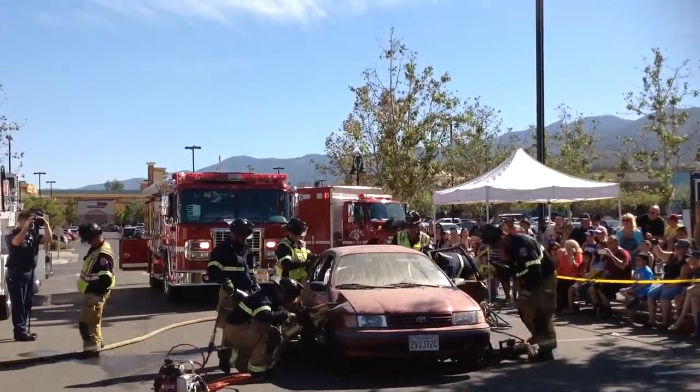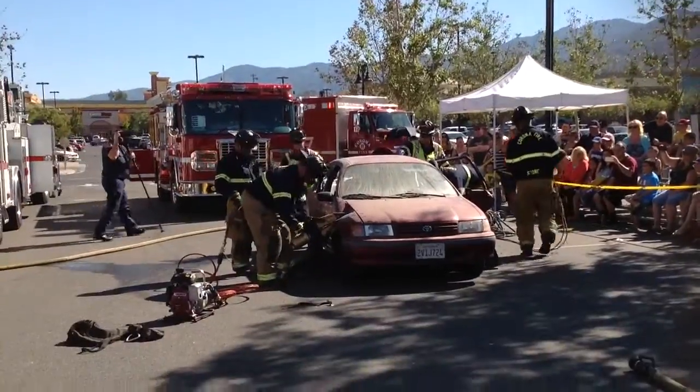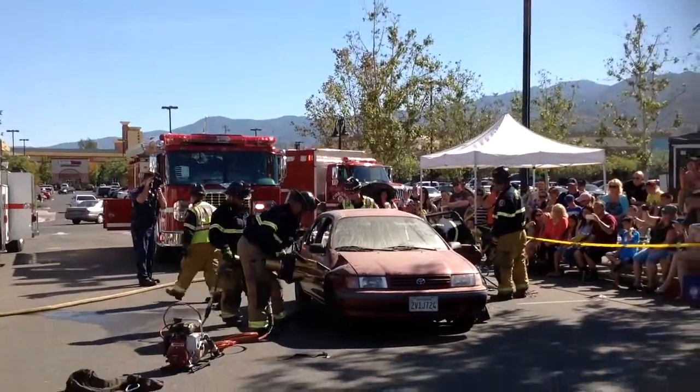So as this demonstration moves forward, you'll see that we removed quite a bit of this car to make access to this patient.